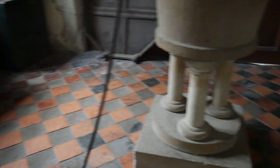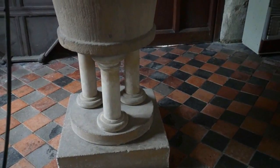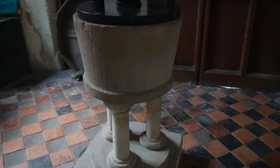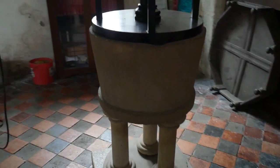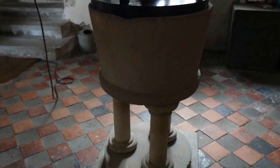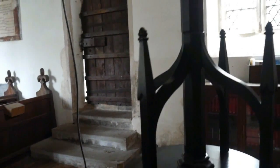And the floor is tiles, black and red. And the font, which is quite a simple font, really. Not ornate. Actually, rather nice, full of character, that one. And it's sort of a real country font with a little top, and on it is the cross.